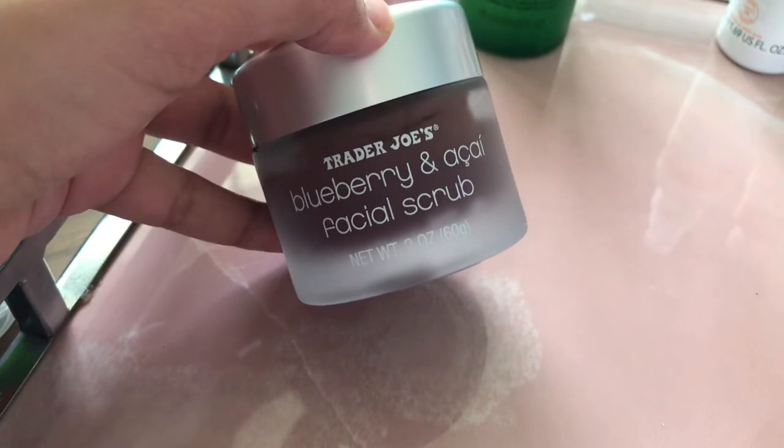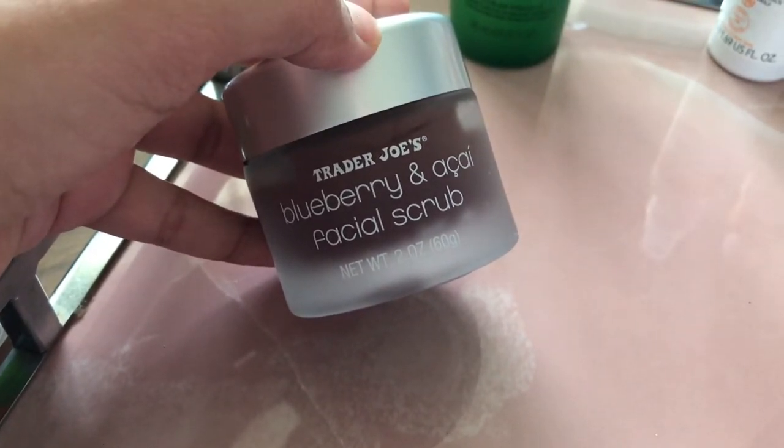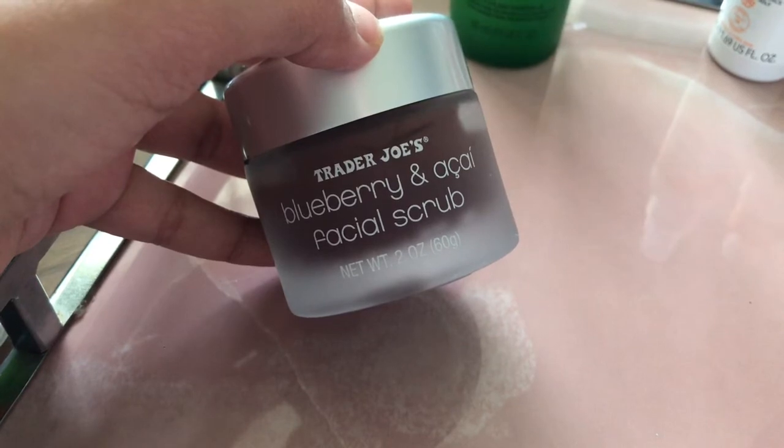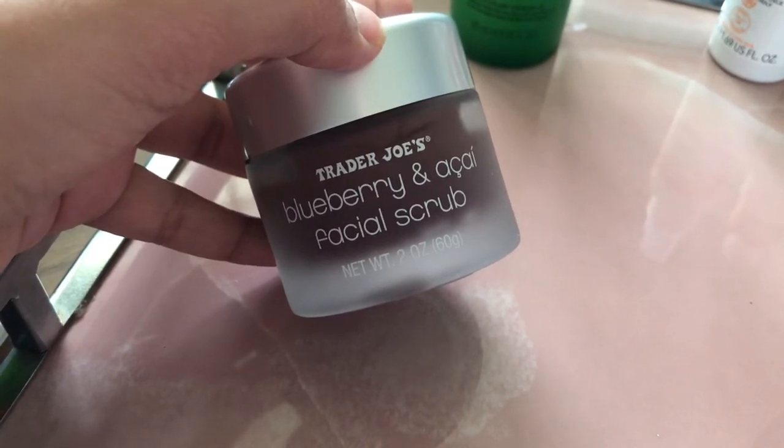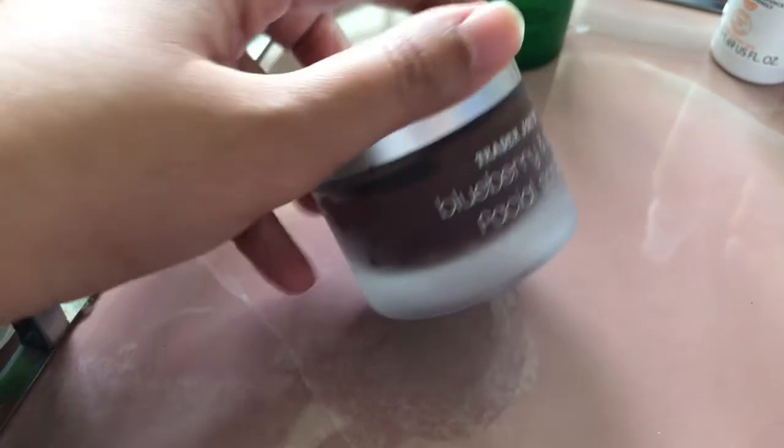Another favorite scrub that I use is Trader Joe's Blueberry and Egg Eye Facial Scrub. You can easily get it even from Amazon. It smells so good with all its natural ingredients, and it's a great facial scrub.